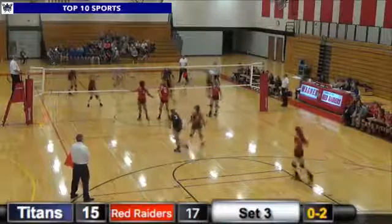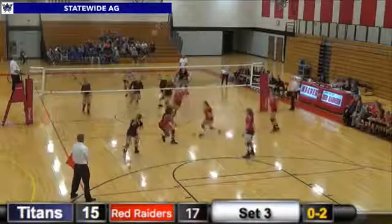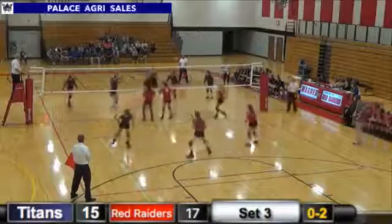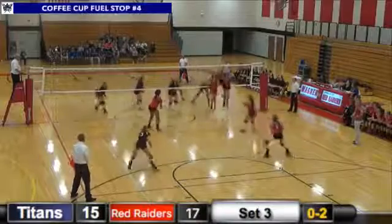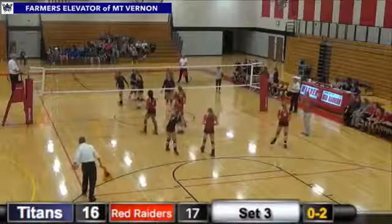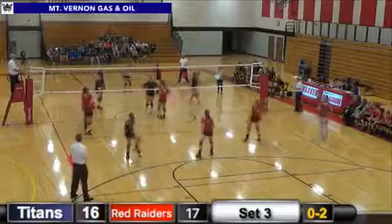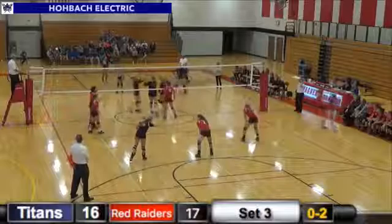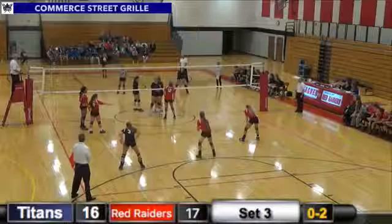Sukup up to serve. Cammy Walls with the dig. Hurdall with the set. Hack with a nice spike. Good dig by Holzbauer as well. Denning sets quick to Hack. Blocked by the Red Raiders. Up for Follower. And home. And she hit that thing and partially hit the net. Tough to handle for the back row of the Red Raiders. Red Raiders are now up 17-16 with Haley Walls up to serve.